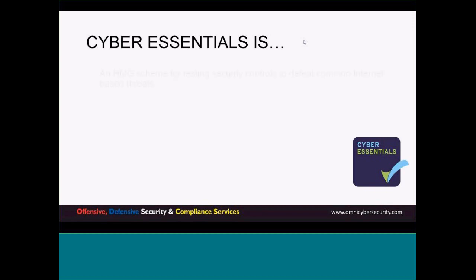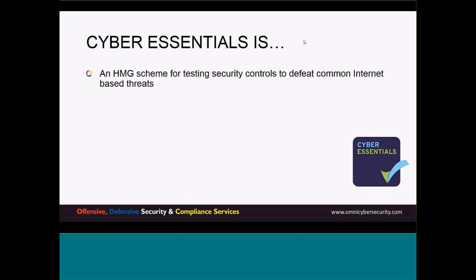Why we're here. Cyber Essentials is a government scheme for testing threats from the internet, basically. It's a light touch scheme that the government devised about 2 years ago, and it had input from industry and CESG themselves. The government realised that UK PLC needed some help in making itself secure. One of the ways that they decided to do this was by implementing the Cyber Essentials programme, and there's been a lot of take-up throughout industry.